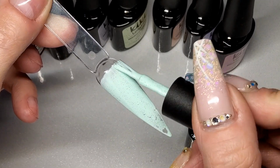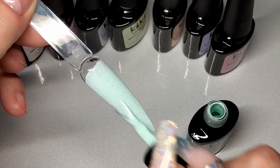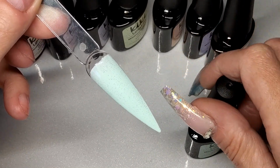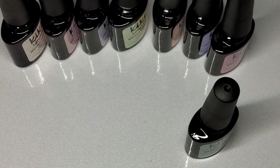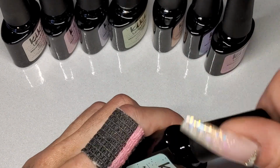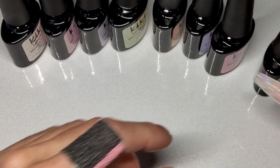I love a cornetto. A mint one. Ooh, look at that. Beautiful. Right, guys, I'm going to give these a quick second coat. I've got something else to show you today as well. Give these a quick second coat and I'll be back.